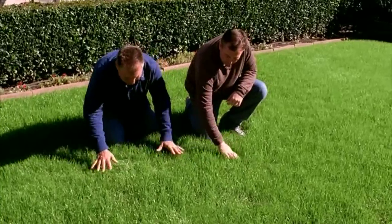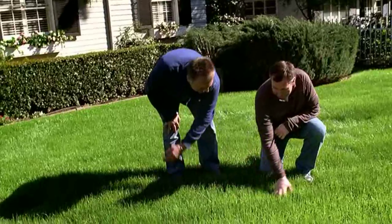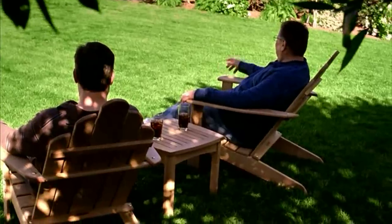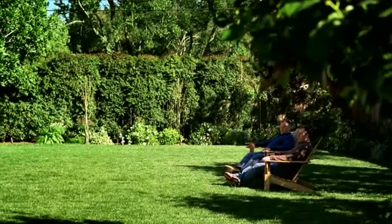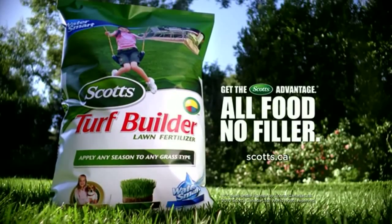But some brands have filler like sand and gravel, stuff you don't want on your lawn. Scott's Turf Builder is pure food. Every granule's 100% nutrition. You get what you pay for every time. You see what happens, Tim, when you listen to your father-in-law? All food, no filler. That's the Scott's Advantage.